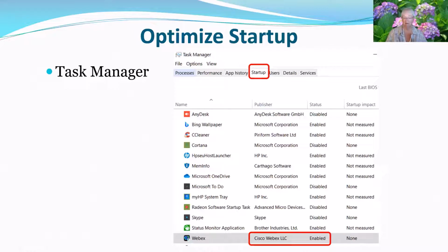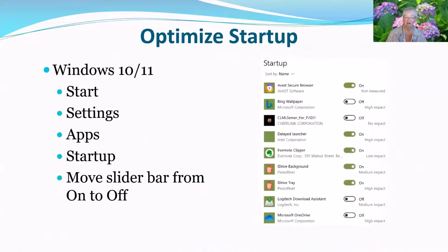And there's the ever popular WebEx down there. And so I just disabled it. Don't need it, disable it. Doesn't go away. If I need it again, there it is. And in Windows 10 and 11, you do it this way. You just toggle things back and forth. What do you want to start? What don't you? The whole 9 yards.